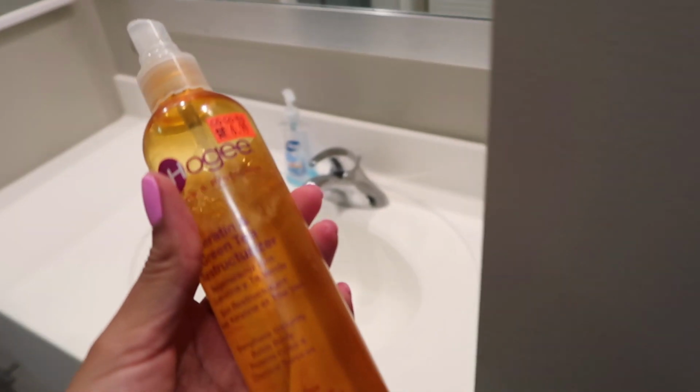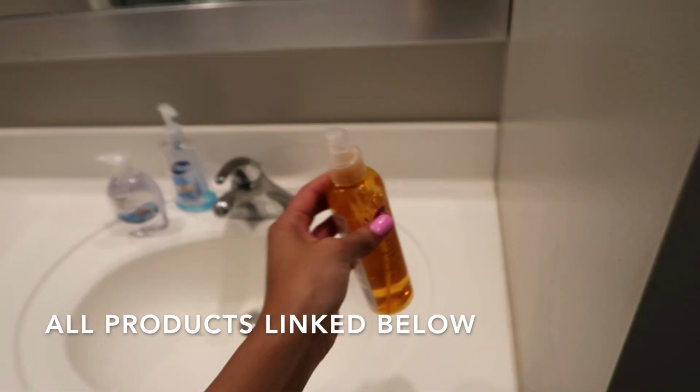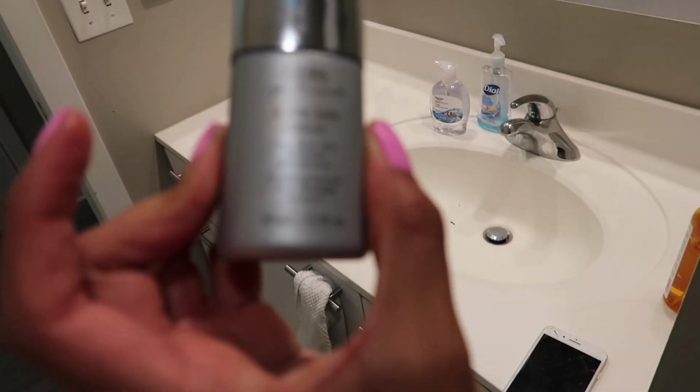And then as far as shampoo and conditioner, let's see what I have in my little buckets of goodies. I will pull out the stuff that I am going to use to do my hair with. The Aphogee Keratin green tea reconstructorizer. I put that on my hair before I flat iron. This stuff is my absolute fave.